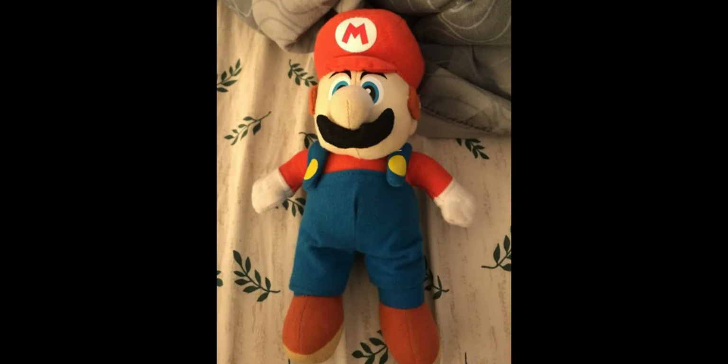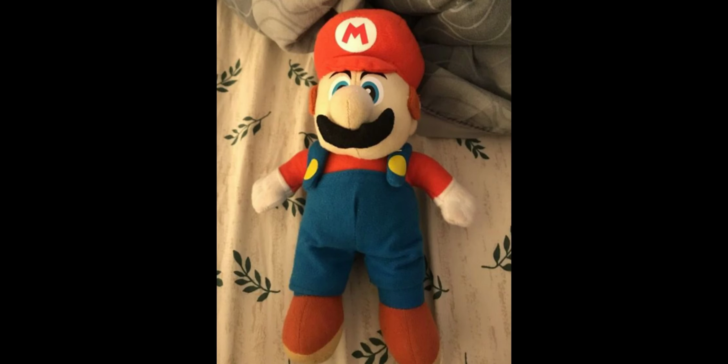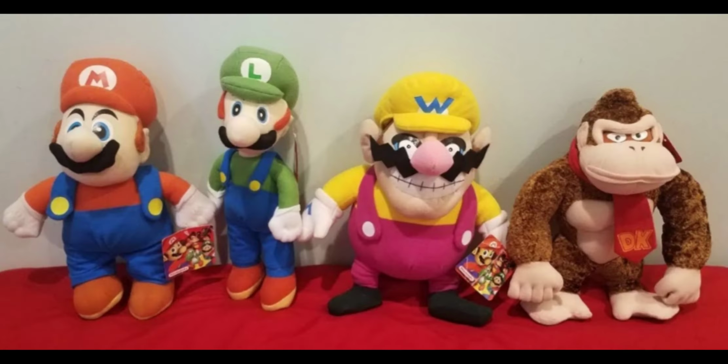Let's start off with the first plush in this set, which is Mario. Now, there are two designs of the Mario plush, one having these black eyes and the other having the normal blue eyes. Also, since these were carnival prizes, they came in tons of sizes, as you can see in this Kellytoy catalog. And a fun fact about these plushes is that they were actually produced in the early 2000s, but they were still in arcades up to the mid-2010s.